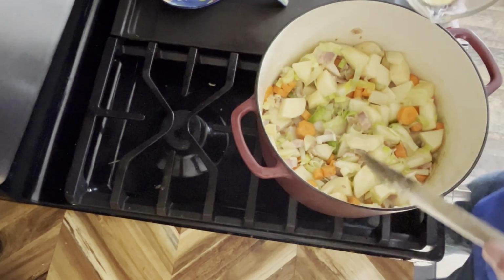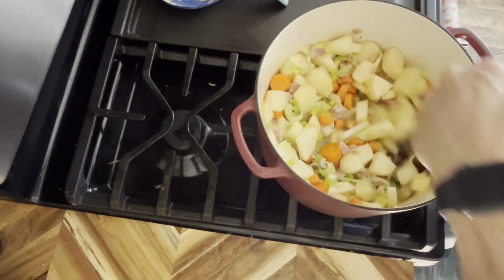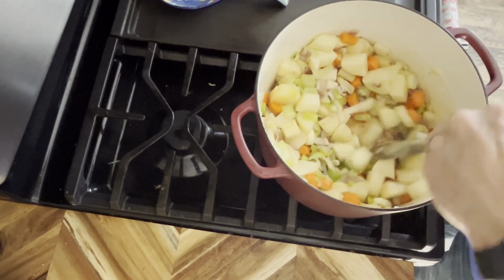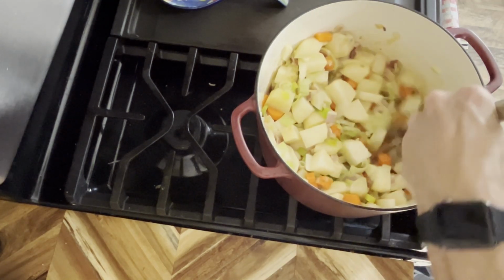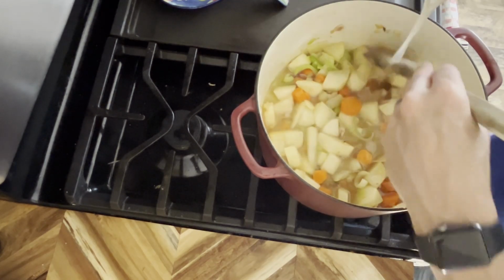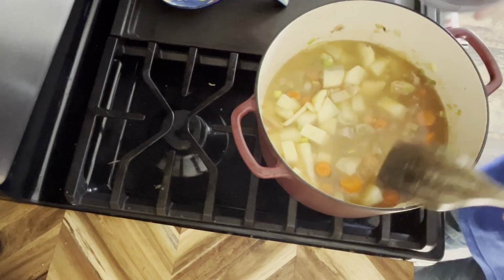And the cooking wine is really just going to help free up any of the burnt pieces or the pieces of bacon that might have gotten stuck at the bottom. That's just going to add more flavor. You can see here I'm really digging in deep to get any of those brown bits and releasing them from the pot. Once that's done, we're going to add our chicken stock.